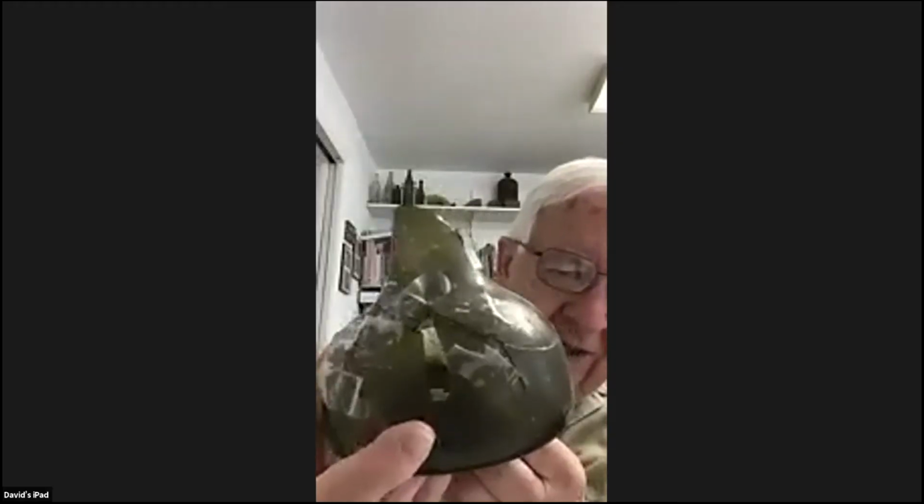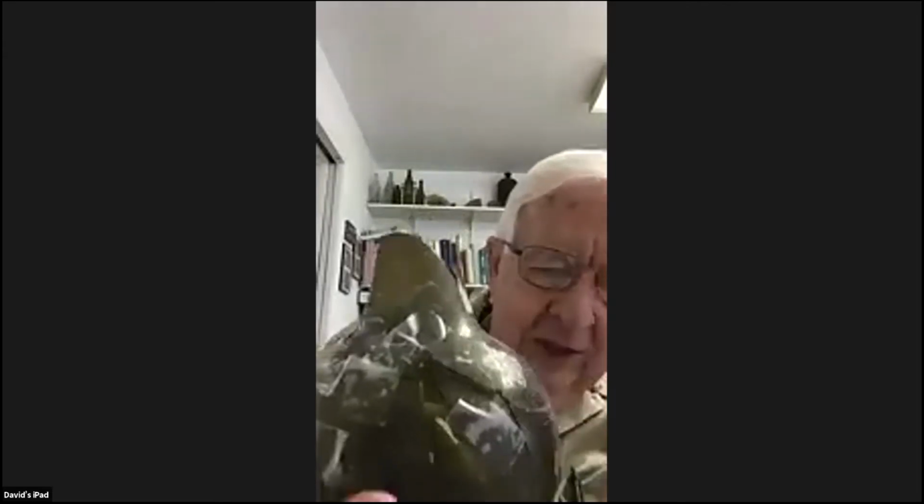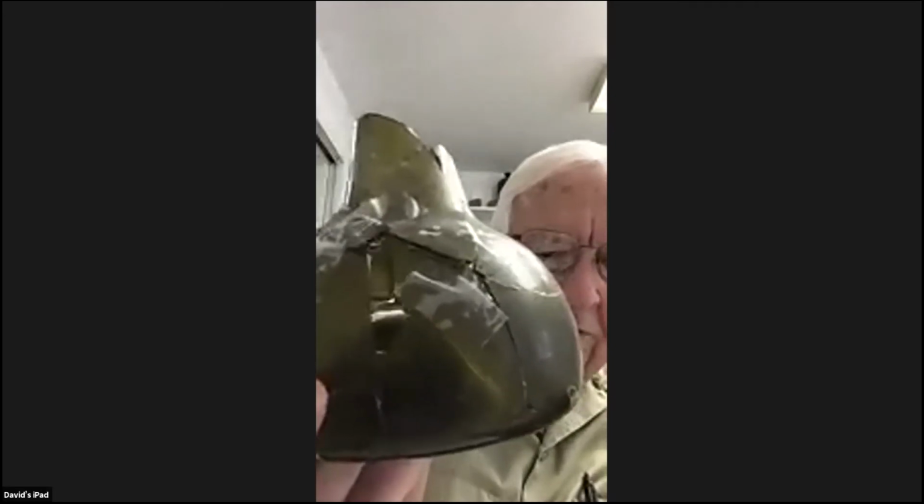Could I break in here? Of course, Dave. Please. I'd like to show you one of the bottles that Susan was working on the last time she was here. And this is one of the onion bottles you were talking about. It doesn't have the stem on it yet, but this is the kind of base it had on. And these are pretty old. I think they stopped making them sometime in the 1740s. But as you say, they were used over and over again, so we're still finding them on the site here.